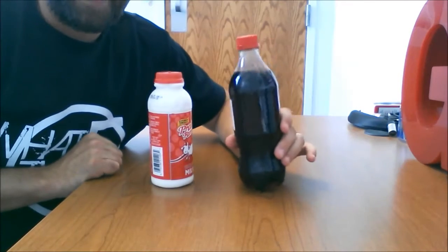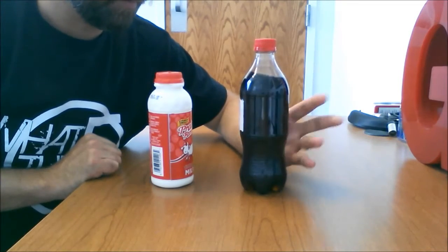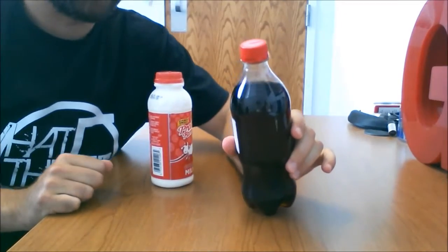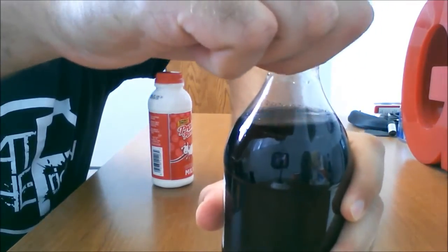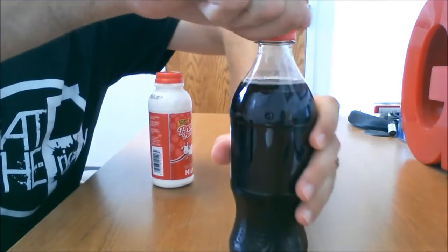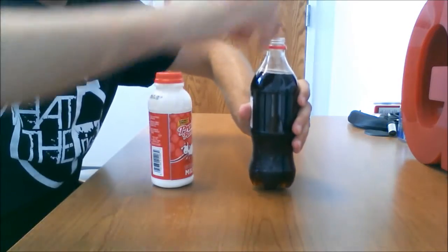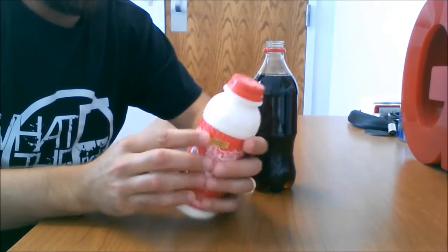All right, so you can see here I have a dark cola. I have removed the label for whatever reason, but you can probably tell from the red cap which type of cola this is. It's brand new, never been opened. You can hear the fizz, right? Cracking the top. And then I have just some vitamin D milk.